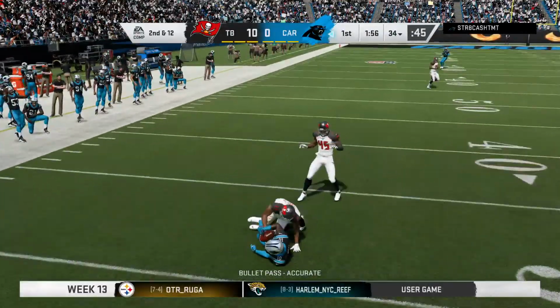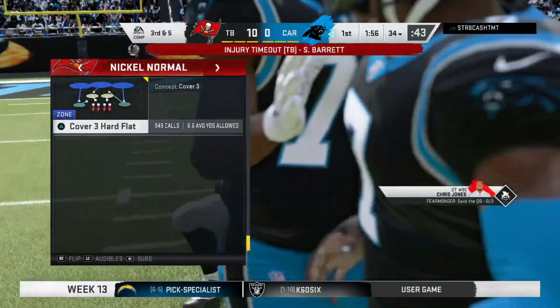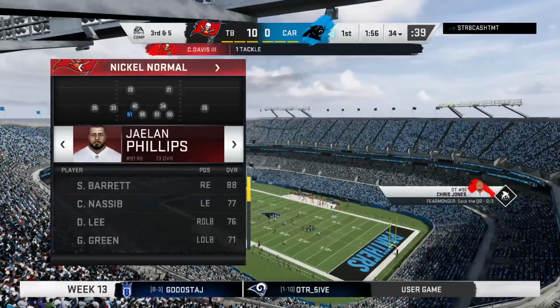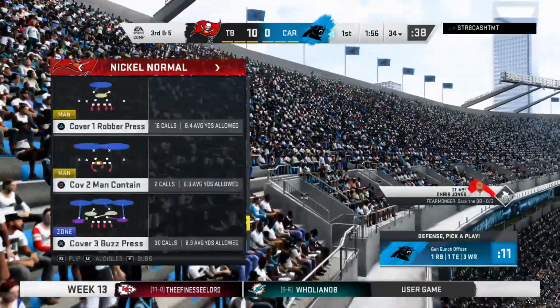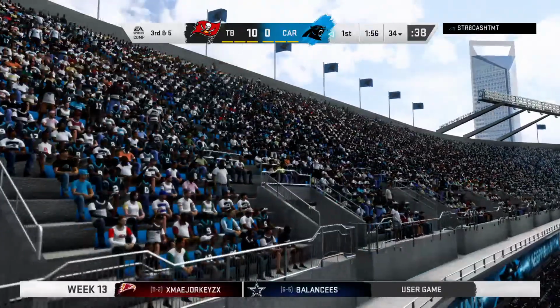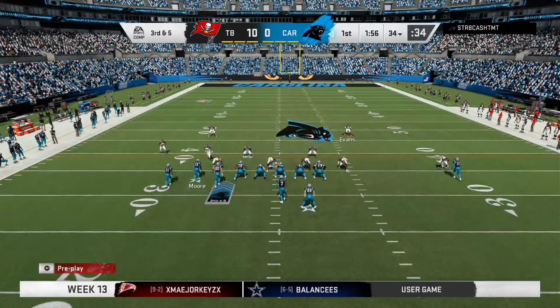Got a man. It's Brown. Now, after the completion, we're going to get a timeout, an injured player. While the training staff works on him, we'll step aside and be right back. And the Bucs with an extra defender in the secondary now on 3rd down.